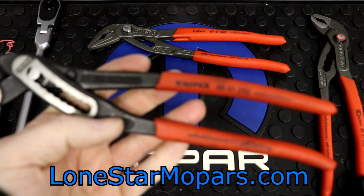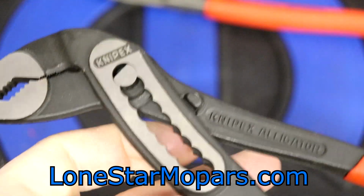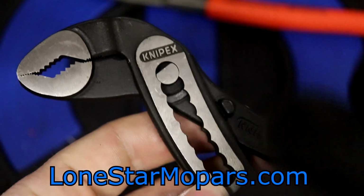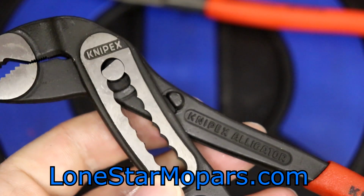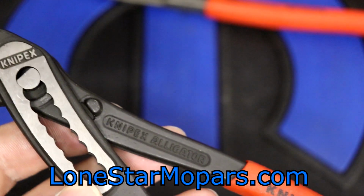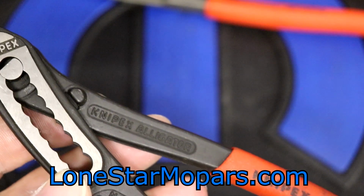It would be the Alligators. And I can't really tell you why. I'm a guy that grew up with channel locks, and obviously this is not a channel lock style mechanism. It's similar to it. I love the Cobras. The mini Cobras actually probably get used the most. Not the XS, but the 5-inch minis.